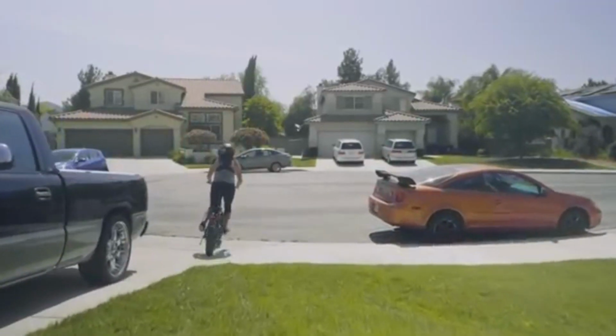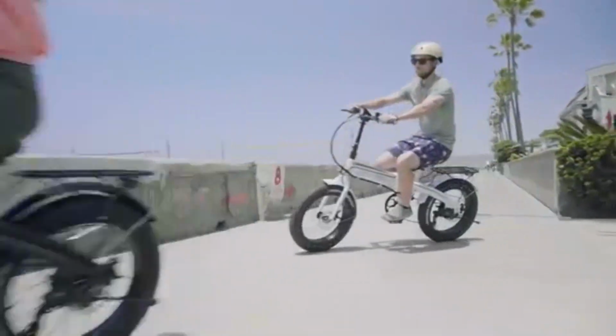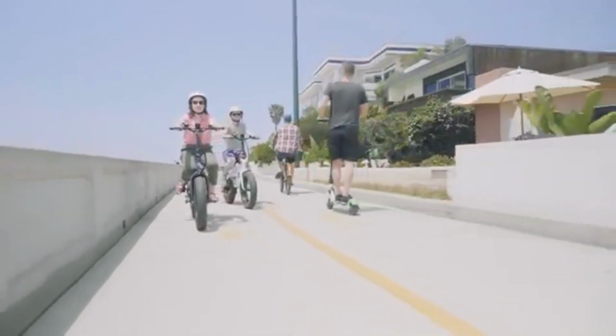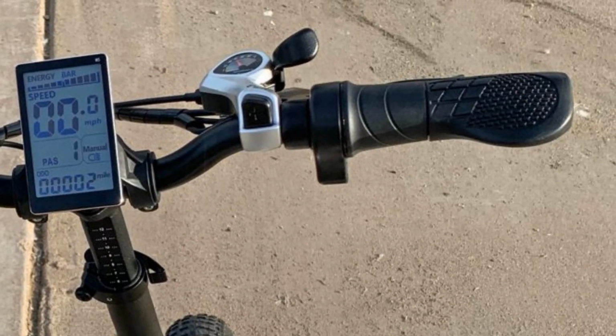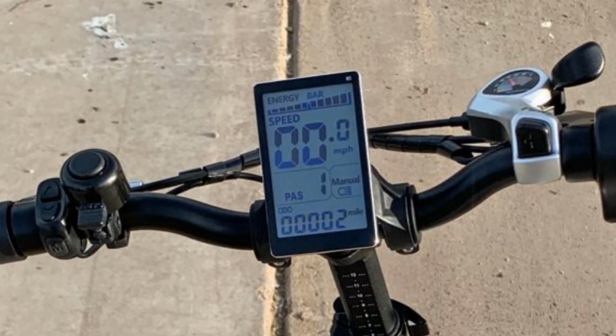The one thing I don't like about this bike is the price. It is the most expensive bike on my list, and it doesn't have some features that I would like if I'm paying that much money, like front and rear suspension, for example. This bike has a twist throttle, and it has electric mode, pedal assist mode, and pedal only mode.